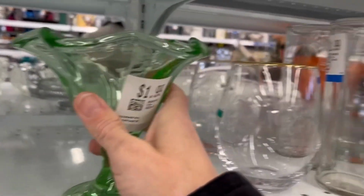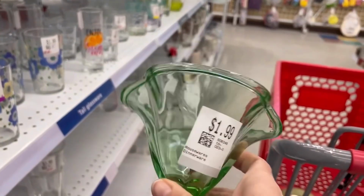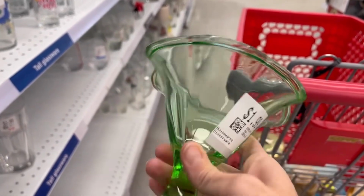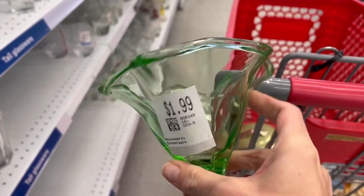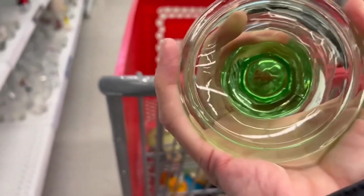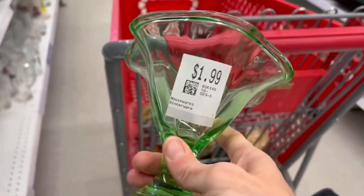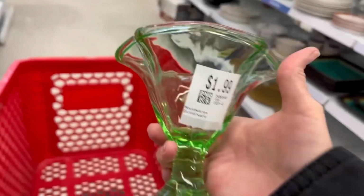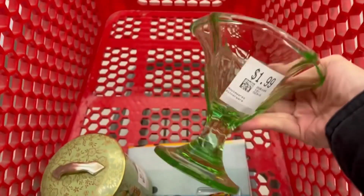All right, I had to skip over to the glassware because the other sections are pretty busy, so I will backtrack. I wonder if this is glowy glass. Uranium glass, $1.99. Of course, I don't have my black light with me. It doesn't feel like really old glass, but it looks like it would glow. So for $1.99, I'll take a chance.